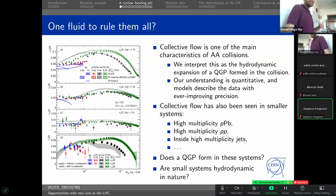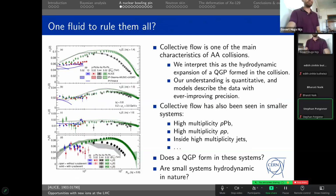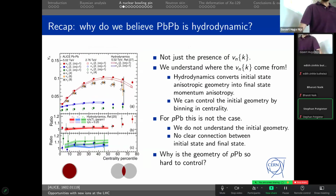And well, the question is, do you form a QGP here? And is this hydrodynamics? I think a good place to start is, well, for one, of course, this is not really a binary yes or no question, but I took that slide out for time. But it's good to take a step back and think about why we think that lead-lead is hydrodynamic. And I think an important point is that we don't just measure a v2 signal. We know where it comes from.